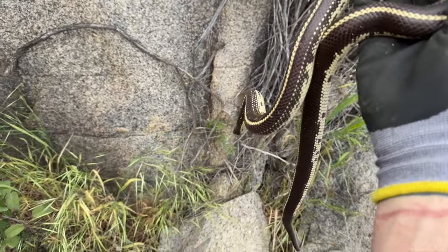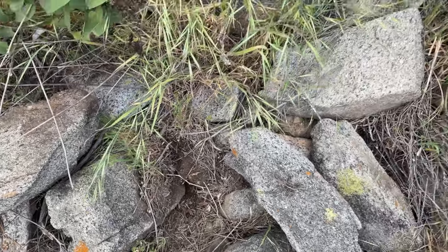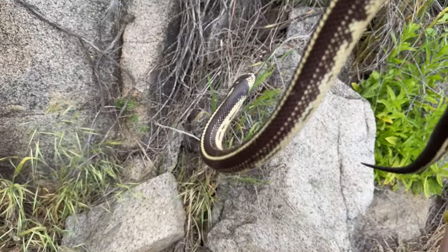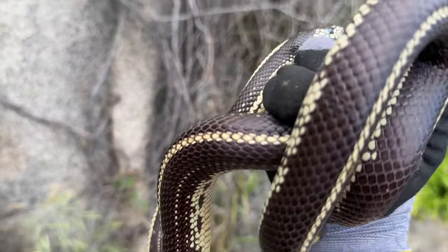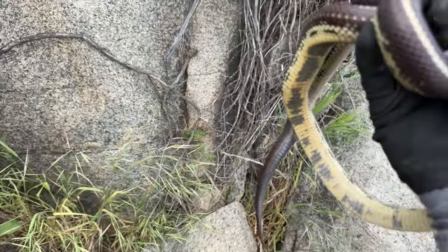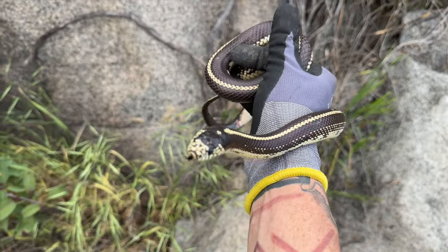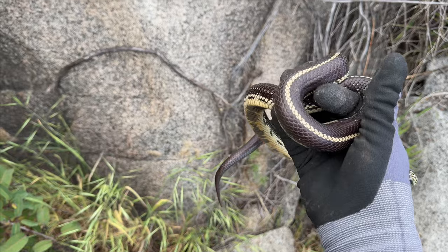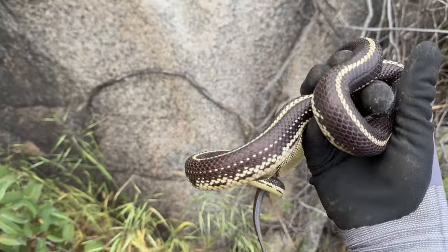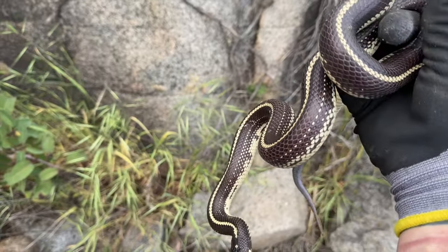Oh my God, right under there. I barely got it, I was about to go down that hole. I gotta put the rocks back, but yes, I am. What a day I'm having. This is snake 11, three kings, and it's a sick one. It's more coastal than the ones I typically find where I live. I'm about 15 minutes or so from my house, and this thing's got a little bit more of a brown look, but not quite coastal. A little bit in between, but sick striped king snake.